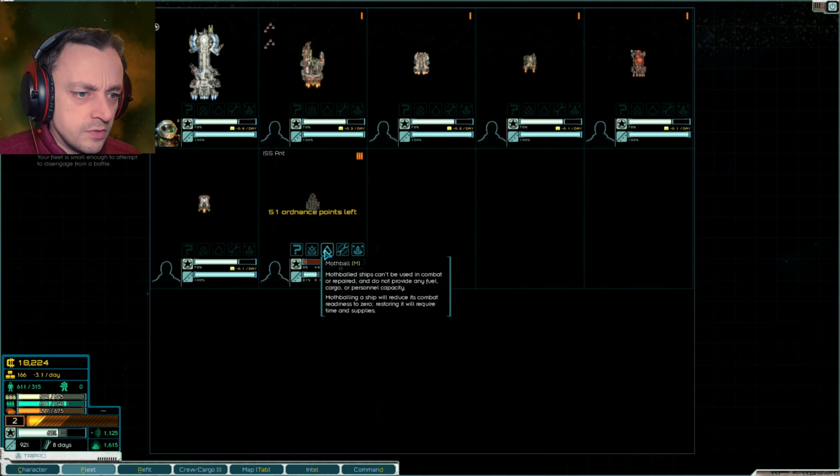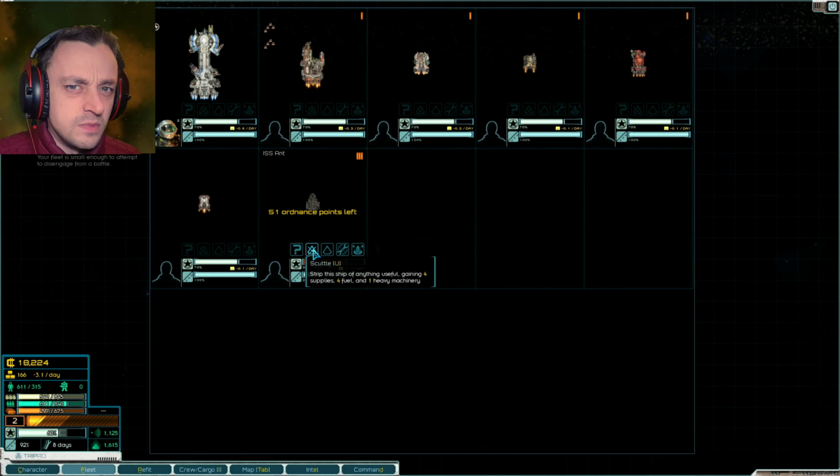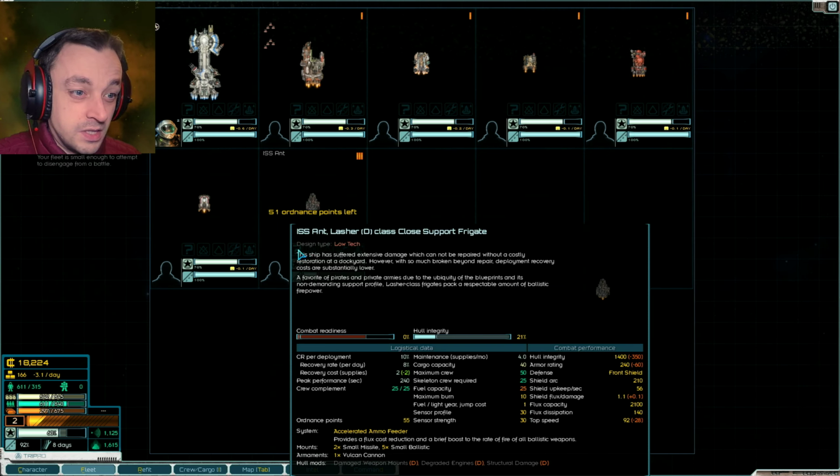Suspend repairs and recovery? No. Mothball. Mothballing ships can't be used in combat or repaired and do not provide any fuel, cargo, or personal capacity. Mothballing a ship will reduce its combat readiness to zero. Restoring it will require time and supplies. Why the heck would you mothball a ship? I don't even know what mothballing a ship means. I think it's like decommissioning. I think that's what it is. I don't know anything else.